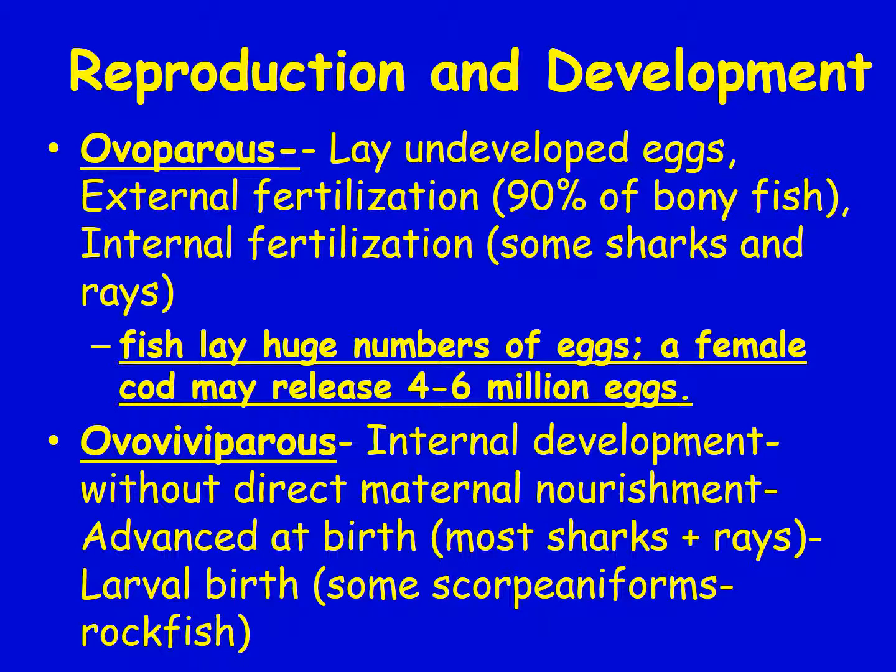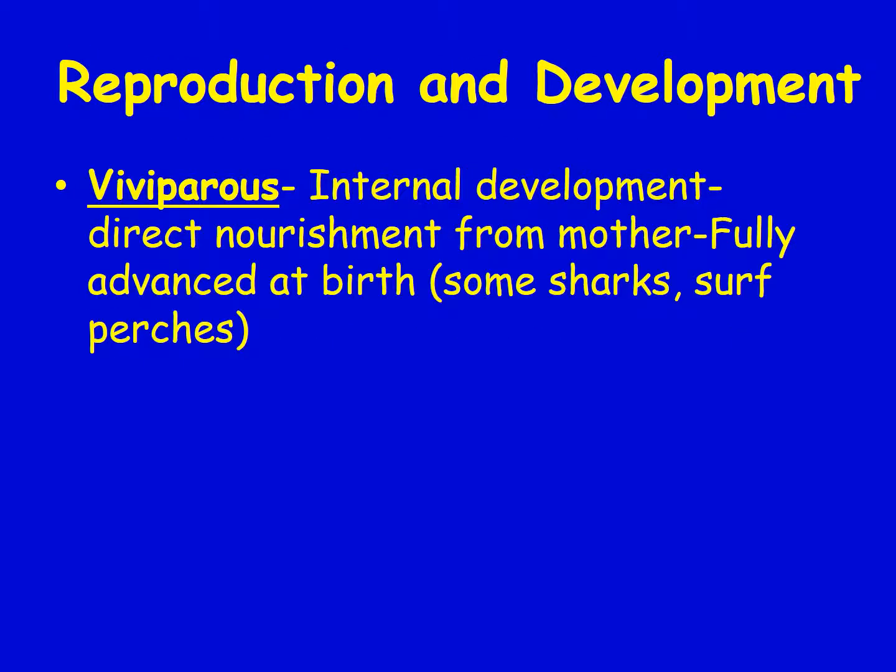Then there's ovoviviparous, and this is where there's internal fertilization of these eggs, and then there's internal development as well. And this is advantageous because then the young have a chance to grow a little bit and become more advanced when they are born. And then there's viviparous. This is where it's internal fertilization. The baby gets direct nourishment from the mother, and then they are fully advanced at birth. And there's some sharks and surf perches that are born in this way.